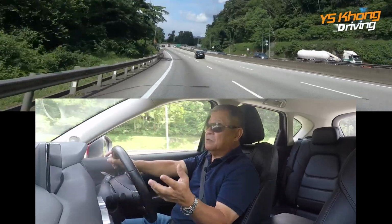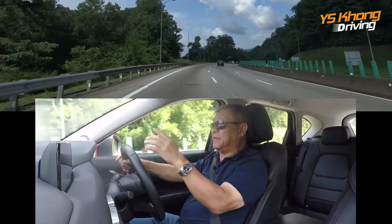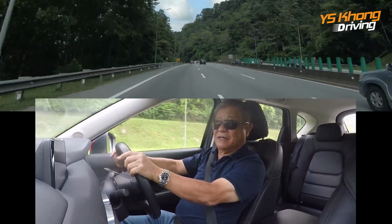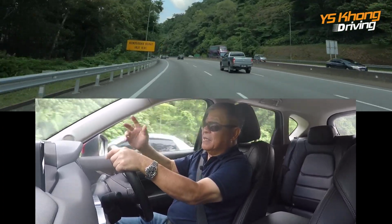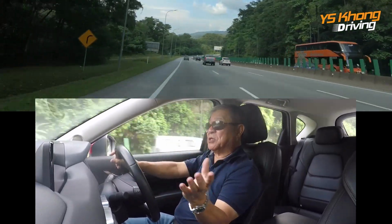Now, why else would you choose a car like this? Okay, so this is actually an SUV, right? SUV rides higher. This is a 5-seater SUV. And of course, if you wait a while more, they're going to have a 7-seater available. Okay, so SUV is the latest trend. Everybody in the world wants to have a look at an SUV. So there's a big shift.